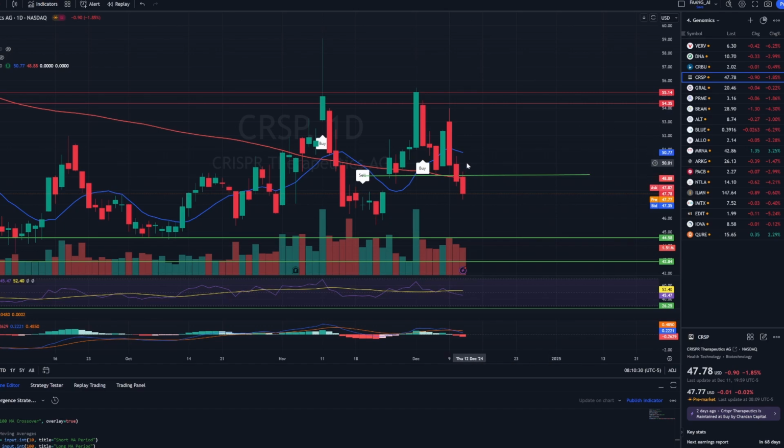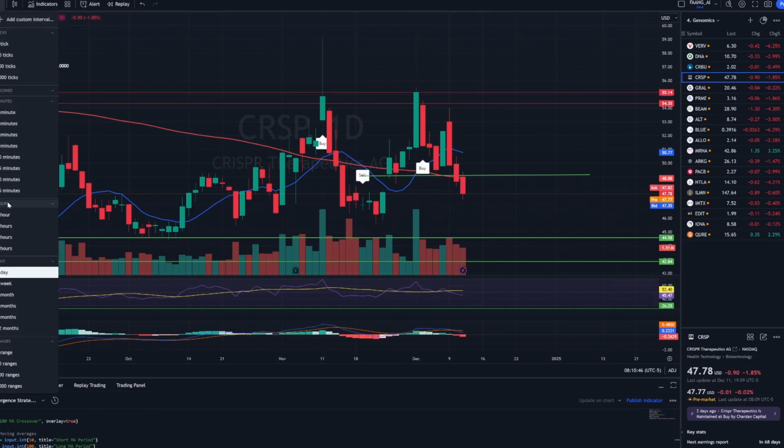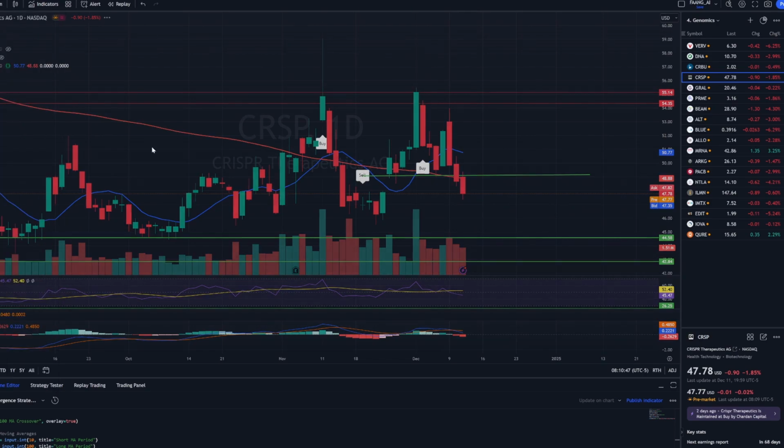It's still, the blue line is still above. So things are looking okay from the algorithm perspective on a daily chart, but MACD is looking very bearish. Momentum is also looking very weak. Now, just for the sake of looking at the 1 minute to give you the micro view.